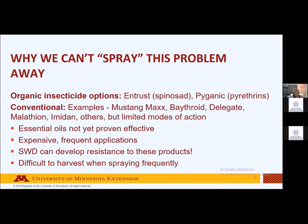And some of the research sounds really promising, but there needs to be more work done before we can really make formal recommendations on that. Regardless of what you're spraying, you're going to be spending a lot of money and doing frequent applications of those insecticides. So the other thing is that it can be difficult to harvest when you're spraying so frequently. If you think about the pre-harvest intervals and the re-entry intervals, they can become quite complicated.